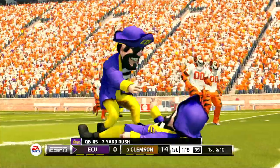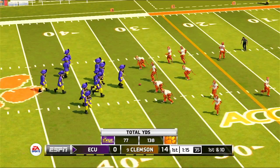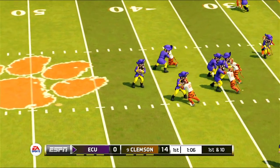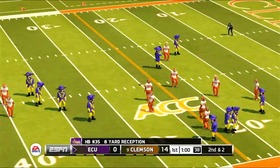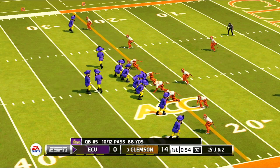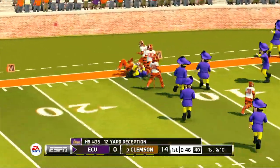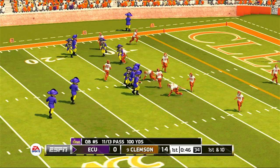And he's tackled after positive yardage. We've got a first and 10. Ball on the 34. Watch QB draw. That makes it second and 2. Quick throw, brought down around the 13-yard line. Number 17 brings him down at the 13-yard line.